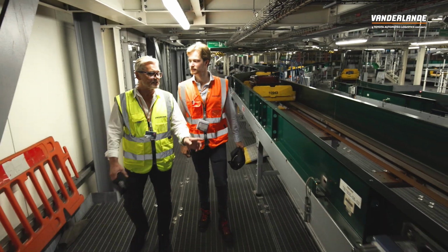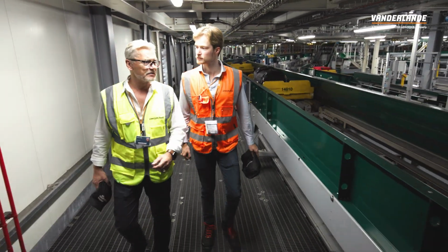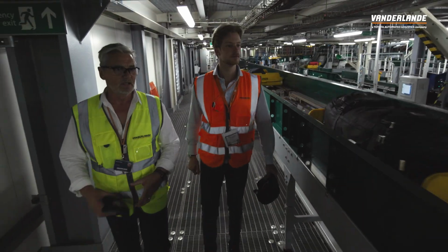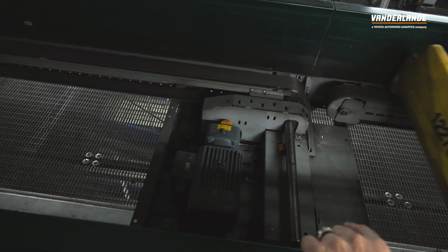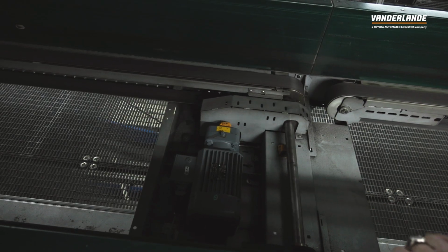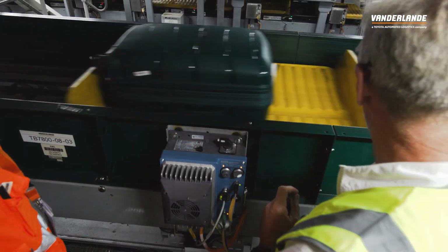This is one of the main loops now that we're walking past, and we've also got IE5 motors on here. This one here is one of the first ones we put on actually. So you can see the motor gear unit there with the inverter. It's actually a 2 kilowatt version. One of the bigger ones we have on the system.